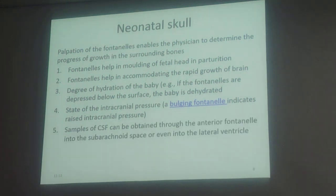Then there are surgical applications. Fontanelles can be used to collect CSF from the lateral ventricle. Go from the corners of the diamond-shaped anterior fontanelle, put a needle in through the dura, arachnoid, via the brain, and put it into the lateral ventricle. So you say you're passing through the brain, and the needle tip damages the brain, but it goes through the so-called silent area of the brain and does not produce any effects.